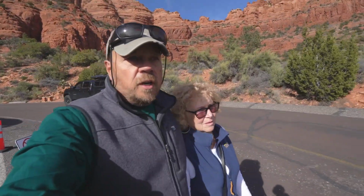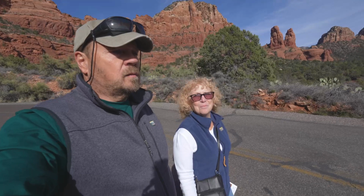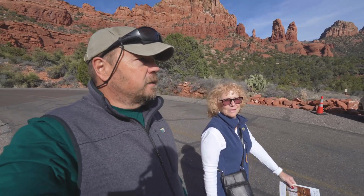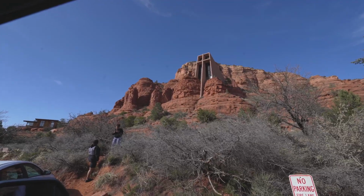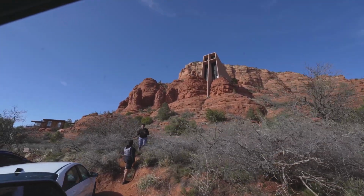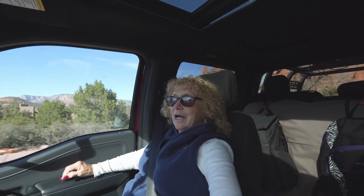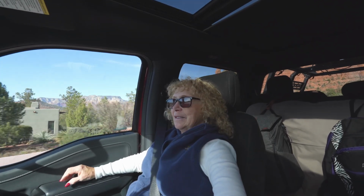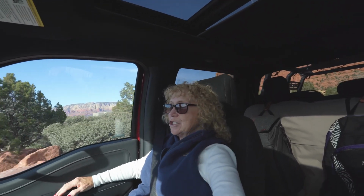So we're just on our way back down from visiting the Chapel of the Holy Cross, and it's really neat. Yeah, it is. It's really something to see. The architecture kind of blends in with the hillside, and it just fits. We just ended our visit to the Chapel of the Cross in Sedona, Arizona. It's a beautiful chapel surrounded by beautiful scenery. It is a very popular tourist attraction, or attraction for the locals.